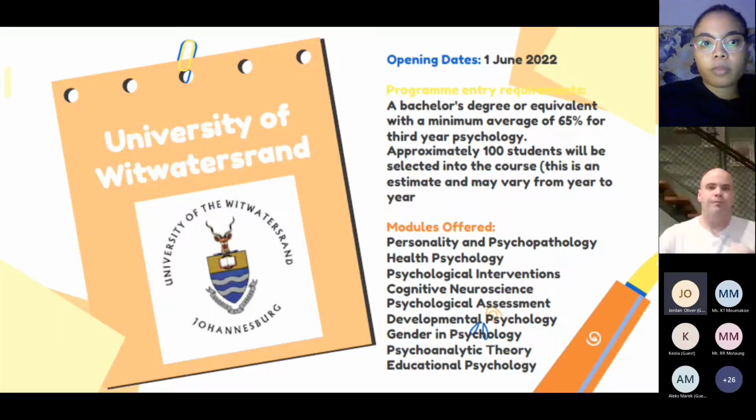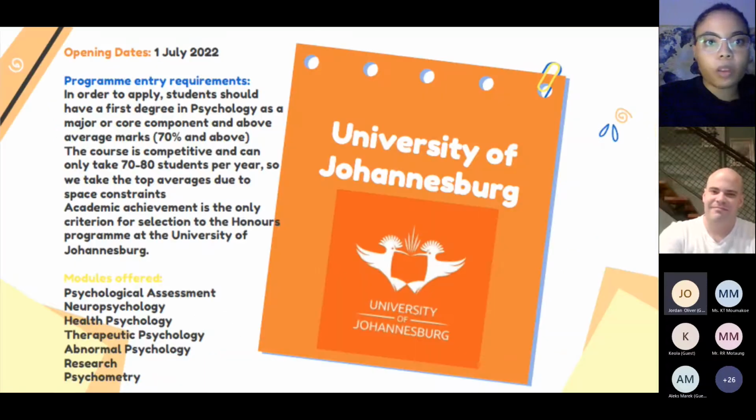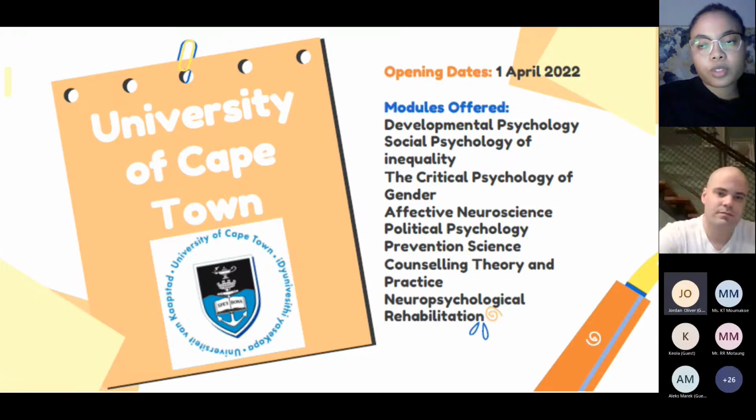University of Witwatersrand is only opening on the 1st of June. Please make sure to pay attention to what their requirements are. Some universities differ, others don't, and the amount of people they accept also changes. So guys, please make sure that your marks are up to standard, and then check the modules that are offered there. University of Johannesburg will be only opening on the 1st of July, and there are their different requirements. University of Cape Town is already open, so if you haven't already applied, go apply.